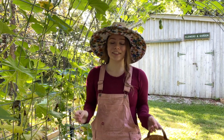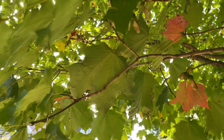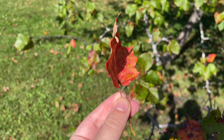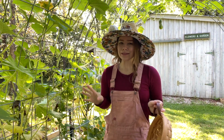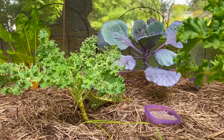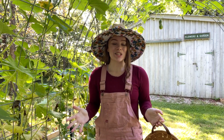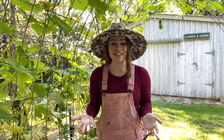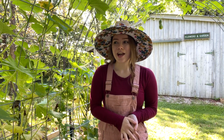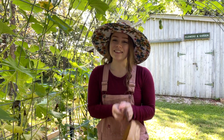It is definitely feeling like fall here in Vermont. There's a little crisp in the air, the leaves are already starting to change, and I am living for all of these fall vibes. And the garden is definitely feeling the cooler weather as well. It has slowed down a little bit, but we're still harvesting things like kale and carrots and our little pumpkins. So I'm really excited to take you around today and just show you what's growing, what we're harvesting, what has changed since the last tour last month, and just hang out in the beauty of nature with you. So if that sounds like something you want to see, then just keep watching.